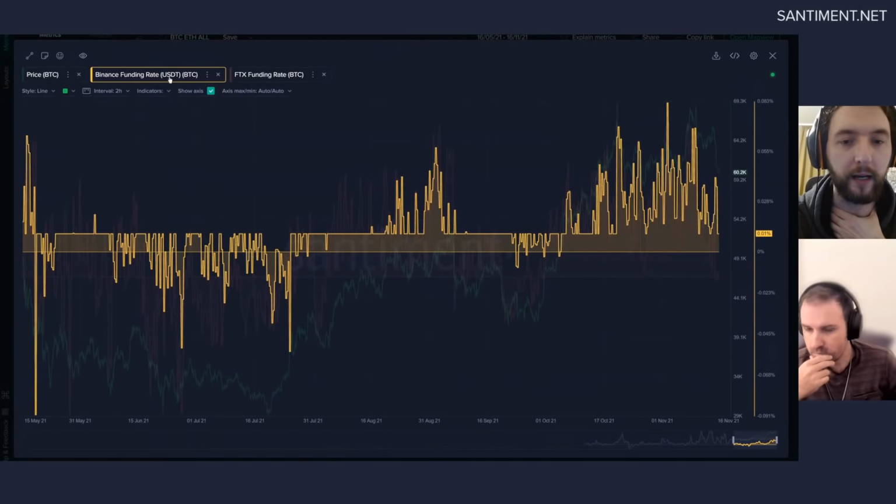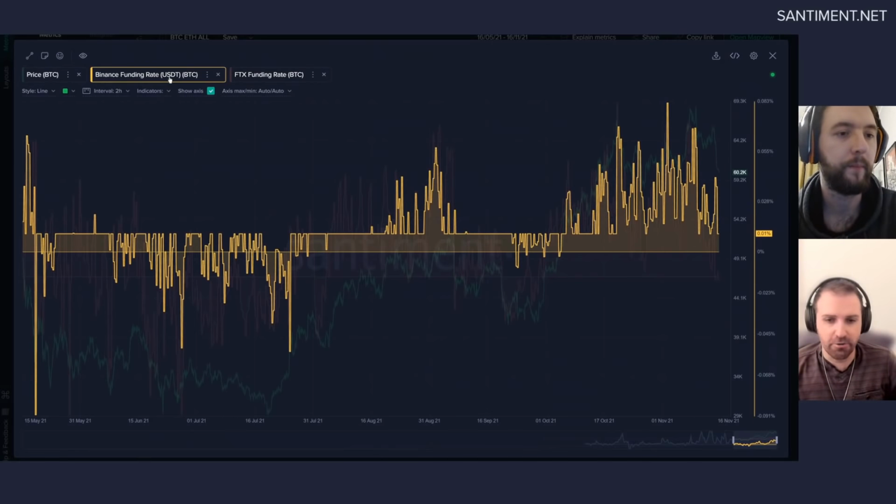So we do need to at least give it a general overview. What do we want to start with, social or funding rates? I've got funding rate already open, so we can kick off here.